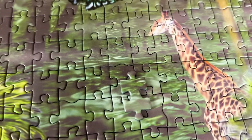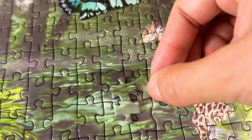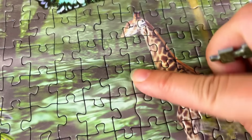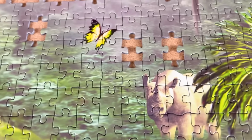Trick now is trying to get it out without breaking the piece, which isn't easy. Okay, so that goes there. Yes, that's correct. And that goes there. Yes, that's correct. Thank goodness, I was starting to worry.